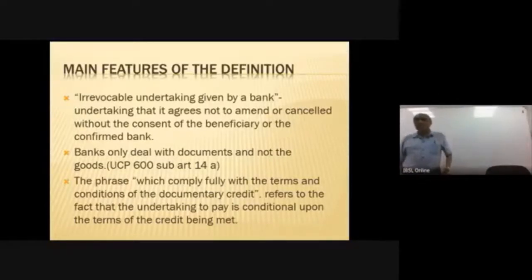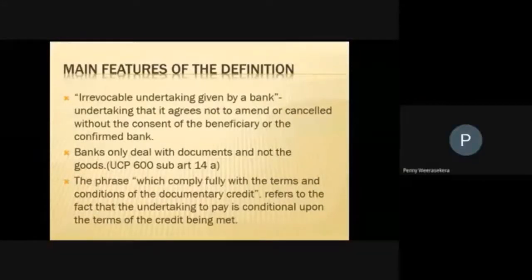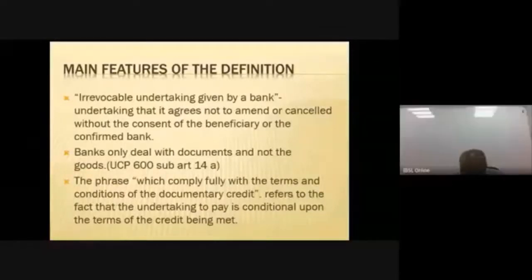So the main features of the definition: irrevocable undertaking given by a bank. Irrevocable undertaking. What do you mean by irrevocable? What do you mean by irrevocable? Cannot be revoked. Cannot be revoked. Cannot be revoked. Okay.